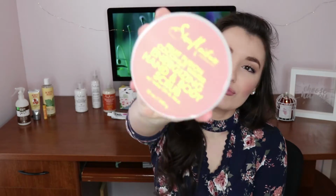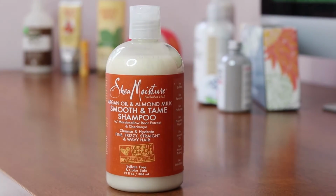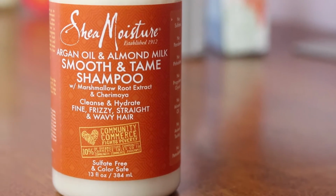So, up next we have the Shea Moisture Argan Oil and Almond Milk Soothe and Tame Shampoo with Marshmallow Root Extract and Cherimoya, I don't know, for fine, frizzy, straight, and wavy hair. Okay, so I have fine hair, I have straight hair, and sometimes it's frizzy, so this works great for me.